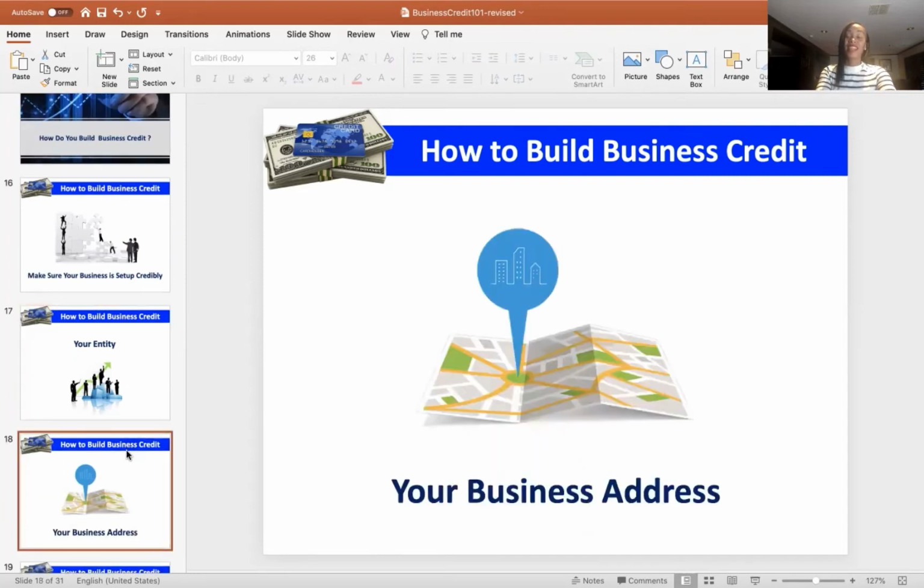Next, your business address. Once again, they want to see a location. They don't want to see your home address. So a lot of people use a virtual address. They go to regis.com to look at virtual addresses. Unfortunately, you would think that things would change right now because everything is at home anyways, but it hasn't changed. I just looked it up and they still want to see an actual address.